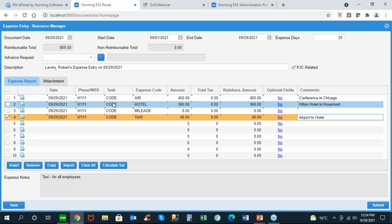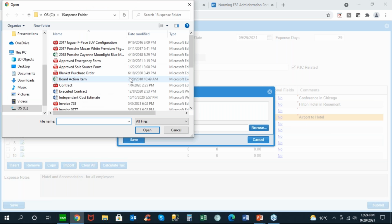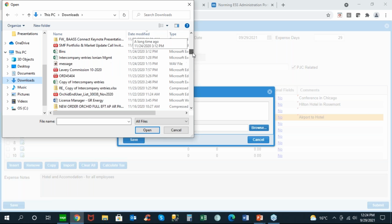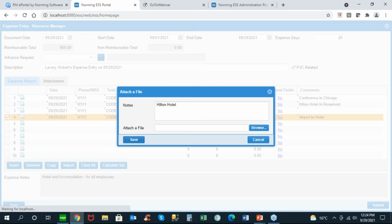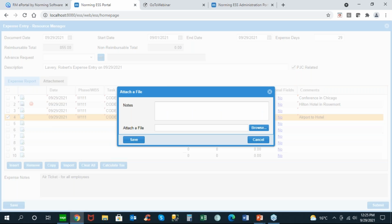And now for all of these expense lines on the expense report, I might want to start adding receipts. So if I click on the hotel line, I can say this is the Hilton Hotel, and I would browse to pick up the information that I want to attach. So I'm going to go to my downloads and pick up a, let's go back here to 2019, and I'm going to pick up a folio, and I'm going to save that as my hotel bill. And then I might have had an airfare receipt, so I'm going to click there as well. This is my airfare receipt.